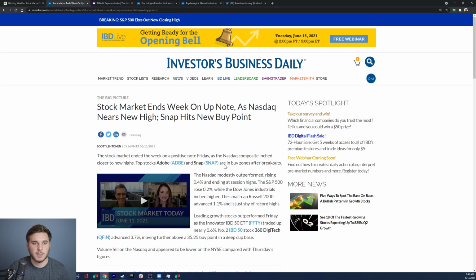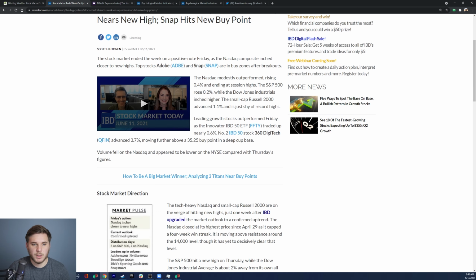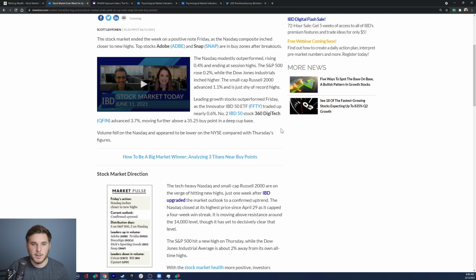Moving on, let's talk about the IBD Big Picture article. The headline is Stock Market Ends Week on an Up Note as NASDAQ Nears New High, Snap Hits New Buy Point. Reading through the article, they talk about Adobe and Snap, which are in buy zones after breakouts. They talk about the strong action in the indexes. The IBD 50 traded up 0.6%, and QFIN advanced 3.7% above this buy point right here.